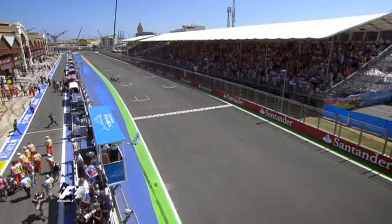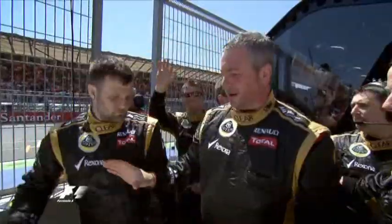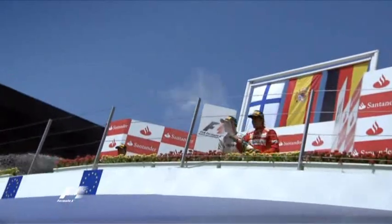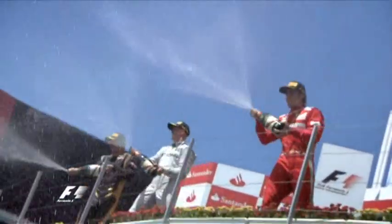With Raikkonen a proven champion, was the team looking to him for that elusive victory? I don't know, you have to ask them, they will probably tell you. We want to win, that's why we are here. Until we win, you are never 100% satisfied, and it's not easy to win, and if it were, we would be winning all the time.